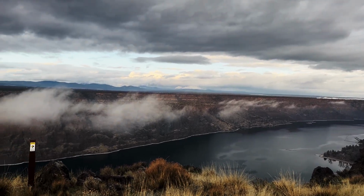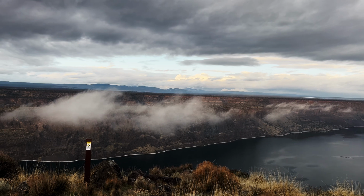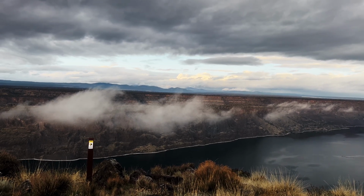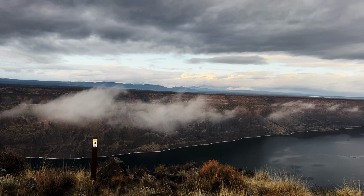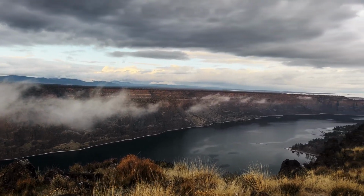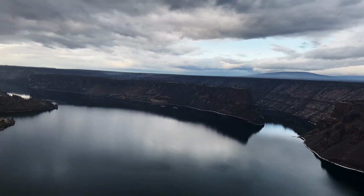Look at that. You got a cloud formation, fog-like ambiance, just slowly moving from right to left through this canyon. This, my friend, is absolutely beautiful. I love this ethereal effect. This is awesome. I'll show you the majesty that is Lake Billy Chinook.